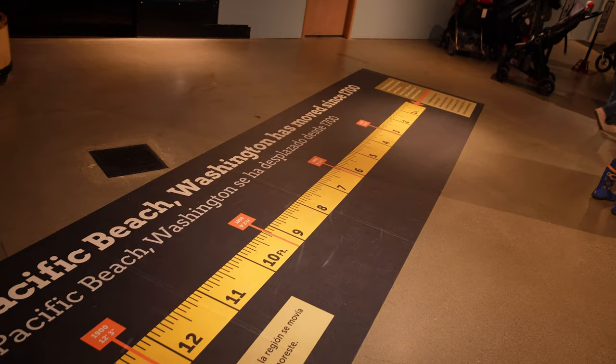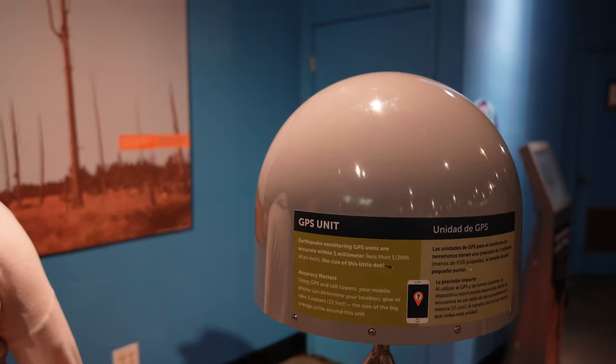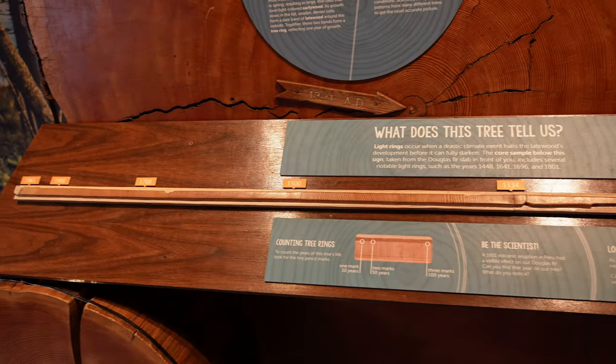So because of earthquakes, this is the distance that the Pacific beach has moved. It's kind of a neat display. And this is for tracking earthquakes. And there's a picture of this as well. It's a pretty cool exhibit with a big old tree.